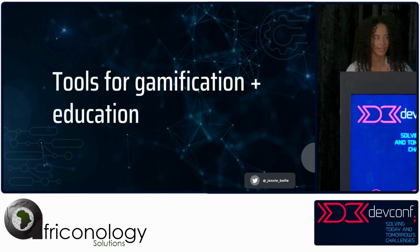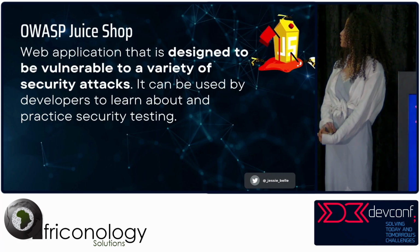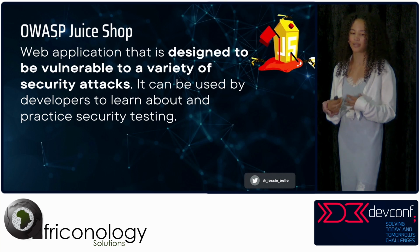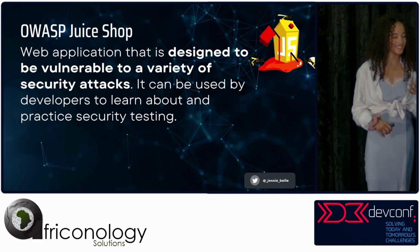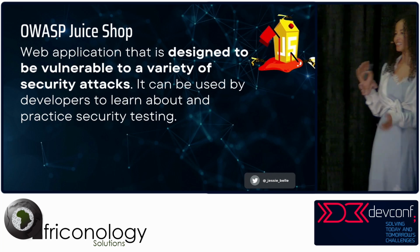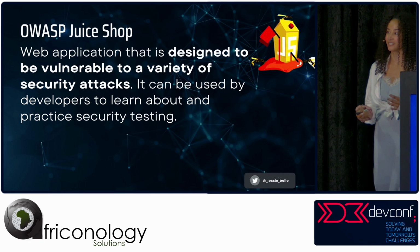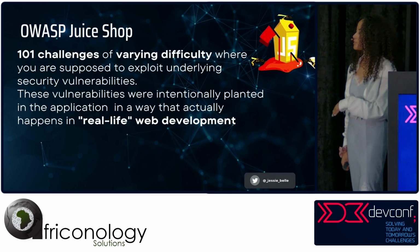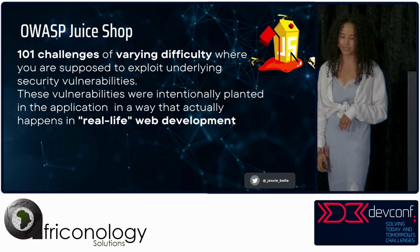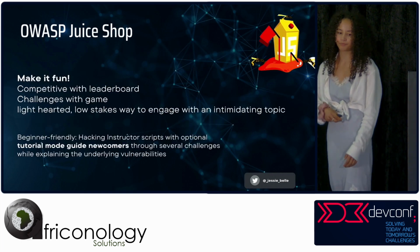And then another tool is a tool for gamification and education. This is the OWASP Juice Shop, and it's designed to be vulnerable to a variety of security attacks. It can be used by developers to learn and practice security testing. And I think this is incredible because it's very playful. There's a lot of exploration, and I love the idea of being able to incorporate play and exploration into bringing joy to something that can otherwise be quite a tricky thing to understand. So there are 101 challenges here, and they will have varying difficulty. You're supposed to exploit the underlying security vulnerabilities, and these are all built in a way that they would occur in real life and real-life apps. And yeah, like I said, it makes it fun.